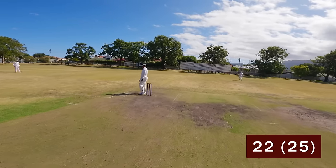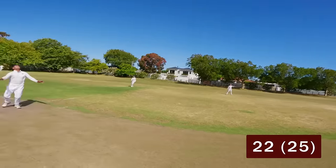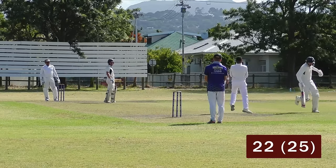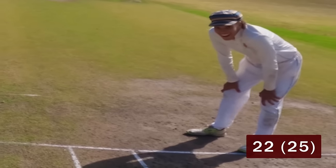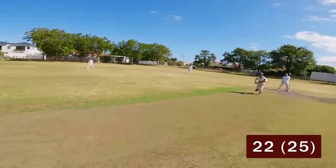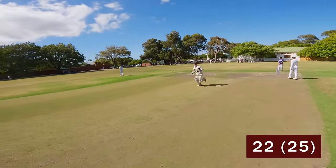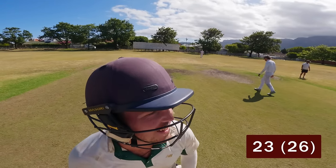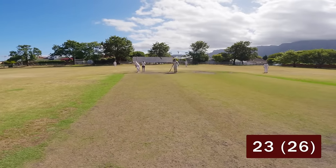Run it. Yep. Oh, sorry about that. That's all right. Really just want to go downtown. It's quick in the air. Yeah, I just shoot it through. Yes!